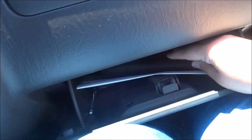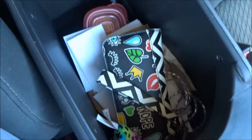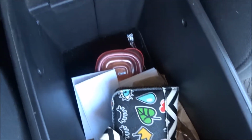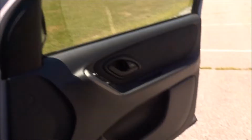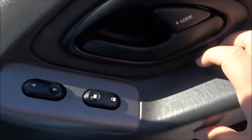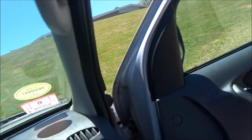So, there's our airbag. There's our glove box, which has our car details and this little folder. Close that up. We haven't got much here besides my wallet and keys, some chapstick, a charger, some paperwork, straw. That's all we got in there. But yeah, like I said, everything is electric, so unlock, lock, up and down. We just bought new wipers for the car as well, if you guys seen that vlog.